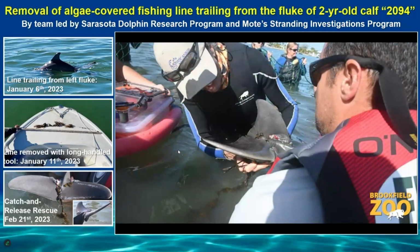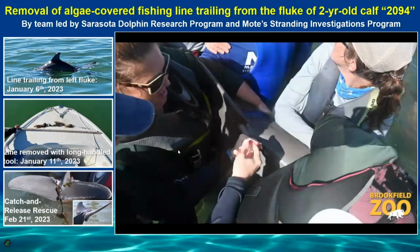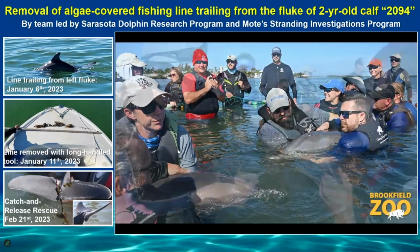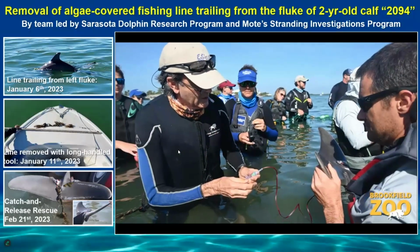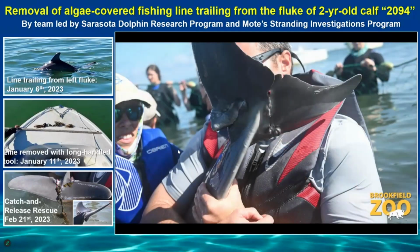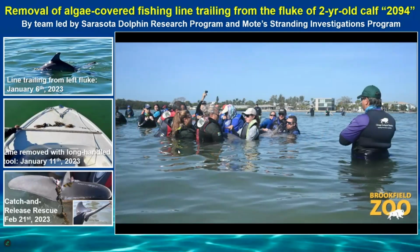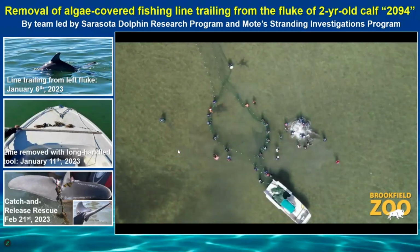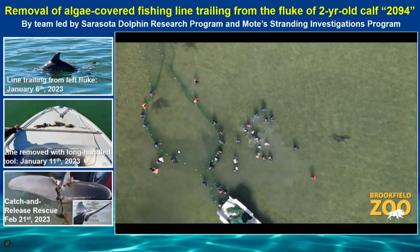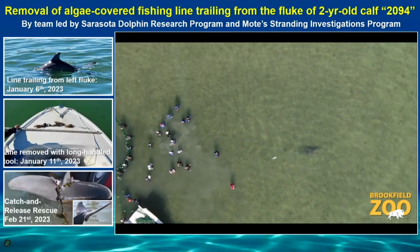The team removed the fishing line and debris from the calf and administered an antibiotic to help prevent infection. They also gave both animals a thorough examination and took blood samples, heart rates, and respiration rates. The mother was fitted with a satellite-linked tag so that biologists can continue monitoring the calf, whose tail fluke received considerable damage from the line. The expert team worked quickly, and the dolphins were released in less than an hour. The SDRP has conducted dozens of rescues on dolphins who have suffered entanglements.